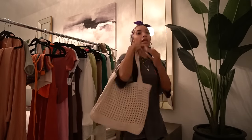But let me see if I can fit these shoes in here. It fits. So I have 4 pairs of sandals in this little shoe pouch, plus the 5th pair that I'm wearing to the airport. That is a little excessive, I'm not gonna lie, but it's really just because I have certain outfits that I wanna wear certain shoes with.